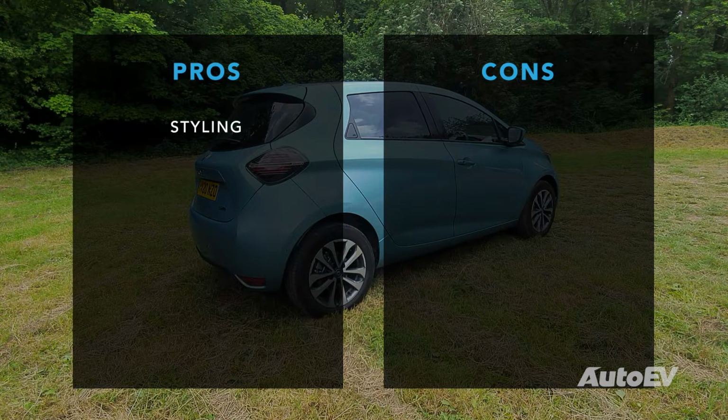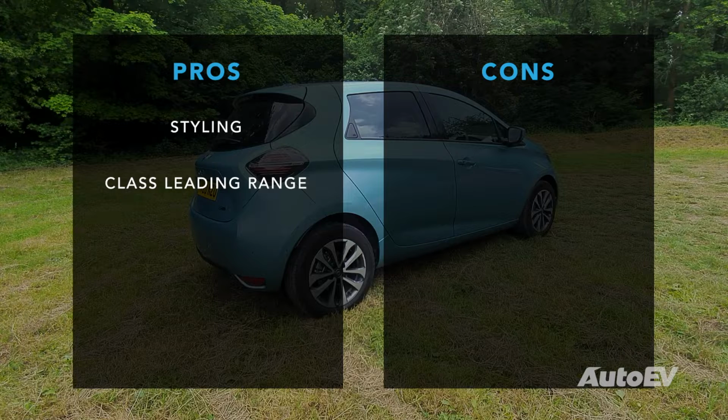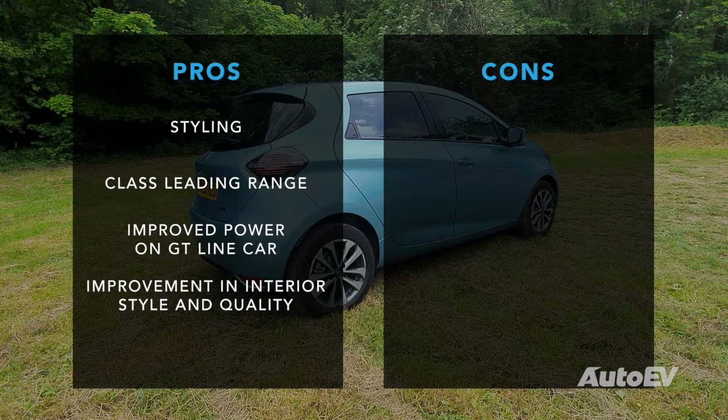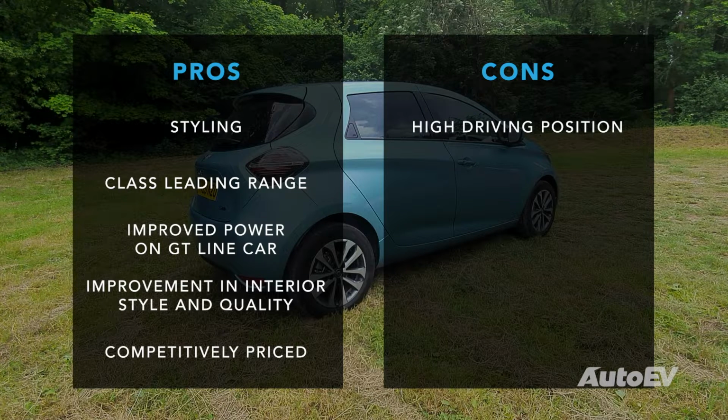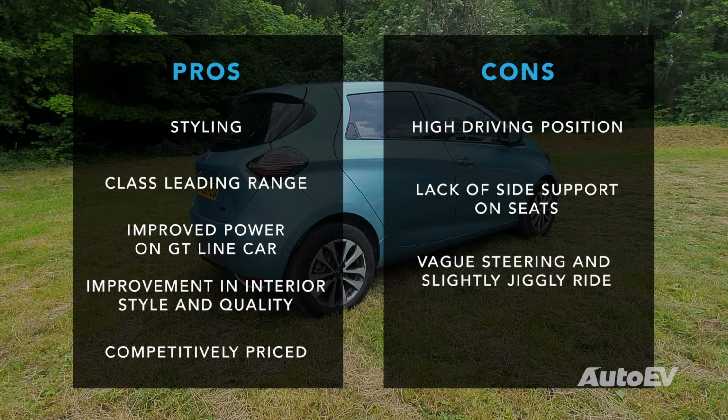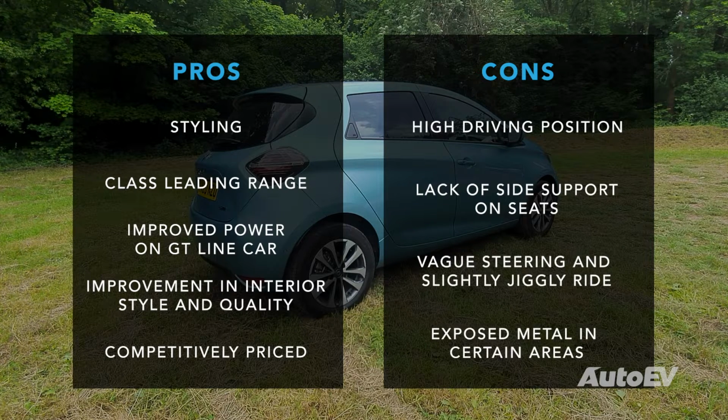So here's what we like and what we don't like about the third generation Zoe. We like the styling, its class leading range, the improved power on this GT Line car, the improvement in interior style and quality, and the fact that it is still competitively priced. We don't like the high driving position, the lack of side supports on the seats, the big steering and slightly jiggly ride, and the exposed metal in certain areas feels a little bit penny pinching.